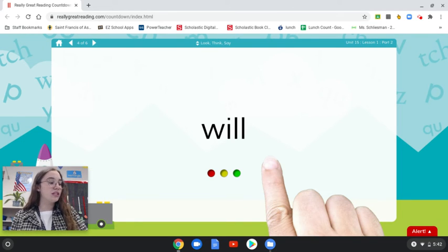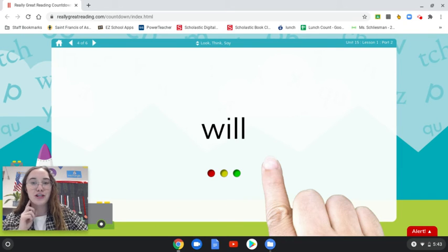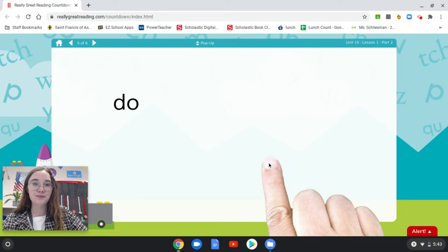In our first game, when you see the word pop up under the screen, say the word out loud. Remember, I'm going to pause for a second to let you say the word first. Then I'll quietly say the word after so you can make sure you've got it right. Do. Like. Did. Will. To. Be. Can. Are. You.